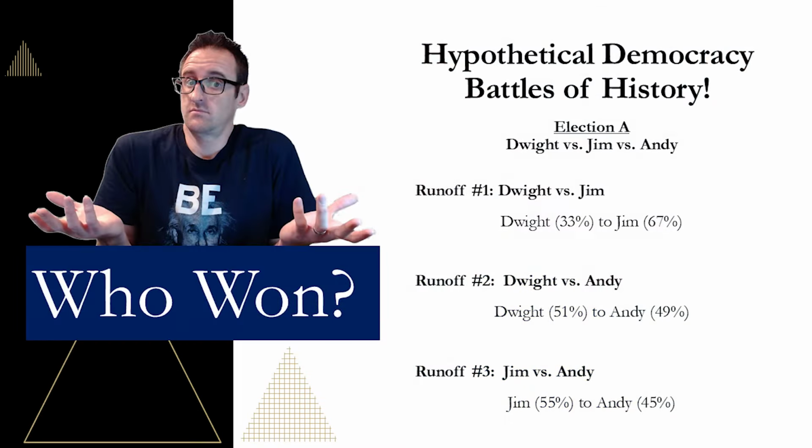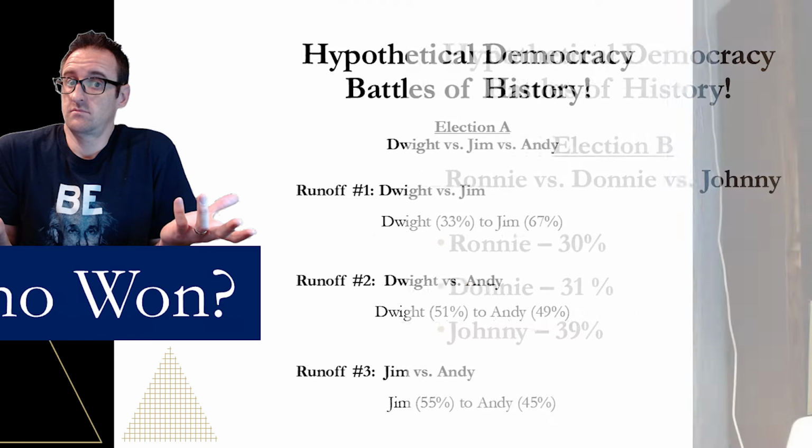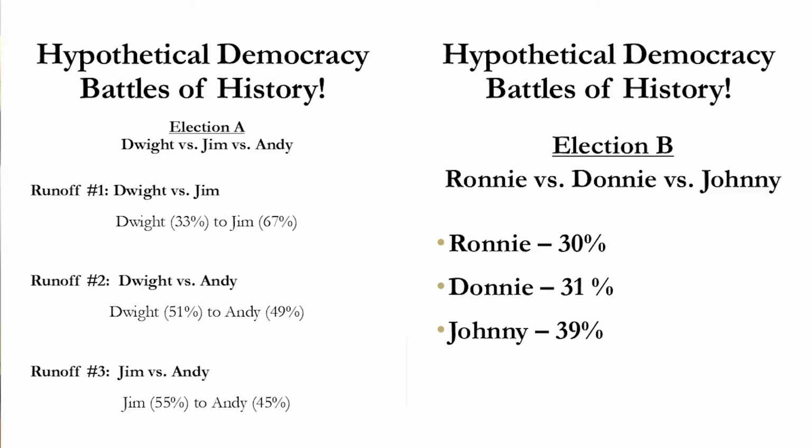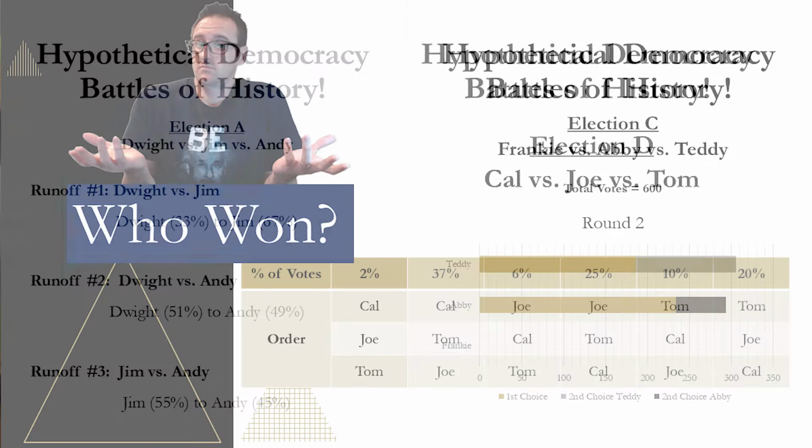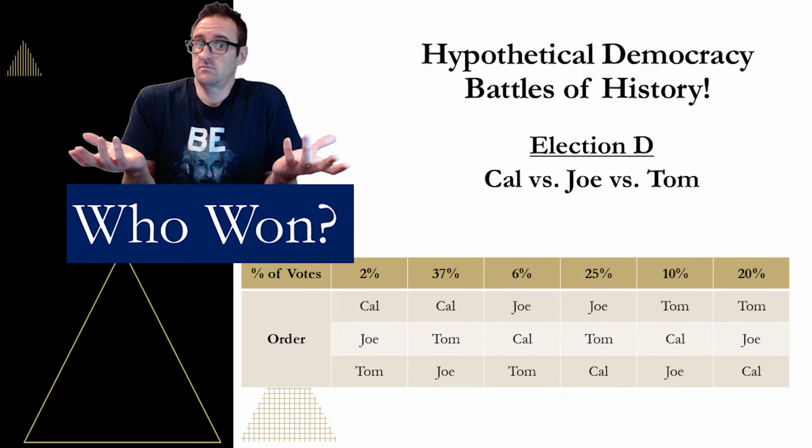Let's check out some interesting observations from the group at Weber. For election A, they unanimously indicated that Jim should win, and the most common reason was because he won both head-to-head matchups that he was in. However, for election B, they unanimously said that Johnny should win, but Johnny is the same candidate as Andy, who loses both head-to-head matchups they're in. And in election C, the largest portion of people indicated that Teddy should win, but this candidate was Dwight in the first election, who won a matchup and lost a matchup. And in election D, the group was much more evenly split.